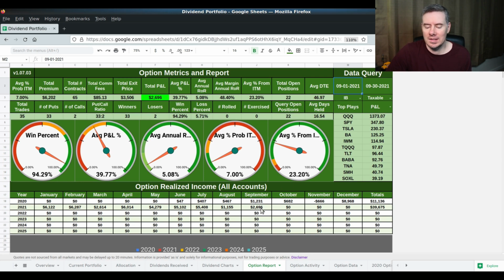I've rendered over $2,696 in profits for September, and mostly cash secured puts, strangles, and maybe a little bit of other stuff in there as well, but mostly just strangles and cash secured puts. So we're up to $39,675 for the year, and believe it or not, it's actually over $40,000. It's just this one account, it's $39,675, even though I have some other options in some other accounts.